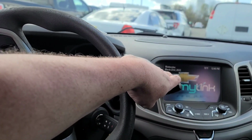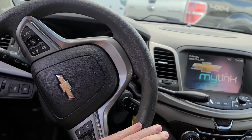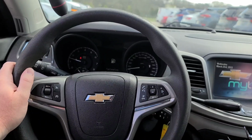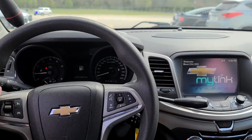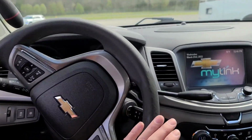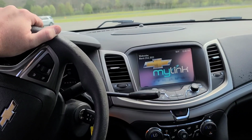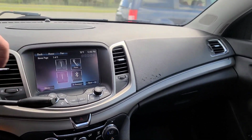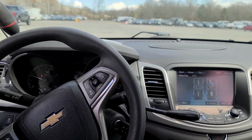Seriously, no backup camera? Man, this feels good. Only 83,000 miles. If you want to talk about a sled for Joe, this would be the proper cop car for Joe. Very nice. Got the MyLink. There we go, get it to the home screen. I couldn't believe it didn't have a backup camera. I was kind of surprised.